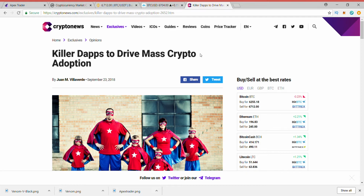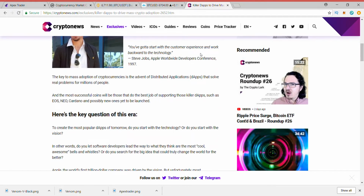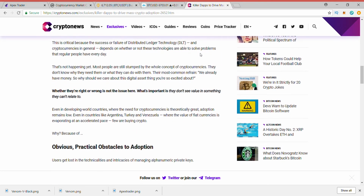I wanted to bring in some, in a way, good news. This is an article that goes into what needs to get done for mass adoption. This is an opinion article, but I did like it. I think it talked about both sides of the coin, but it gives a really clear idea going forward of how to see more adoption of dApps, or distributed applications, and how to see mass adoption of them. It's a really good article. You guys should read it. It gives you an insight into where cryptocurrency needs to go, and in my opinion it's what we're going to see in the next step.